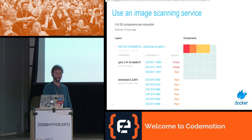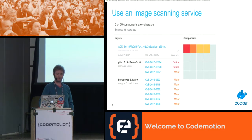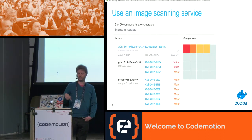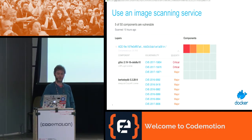And as a side effect, you also get useful information like what the license is in your software that you're using. So the Docker image scanning service will look at every single component that you've used, work out which library it came from, and tell you about the vulnerabilities, which version, the licenses, and everything. It's really quite, it's pretty smart.